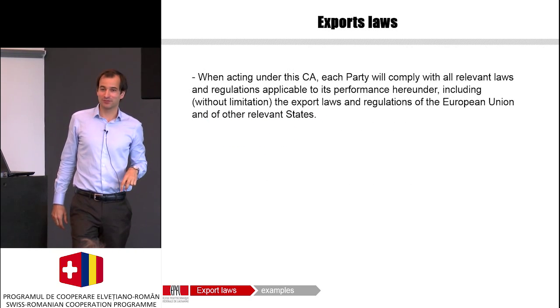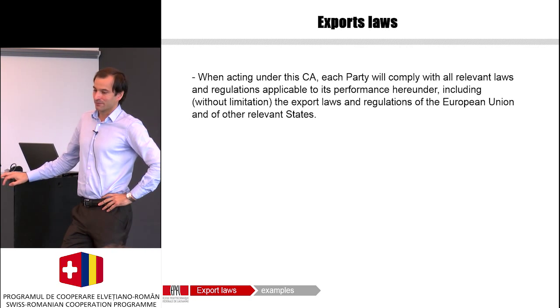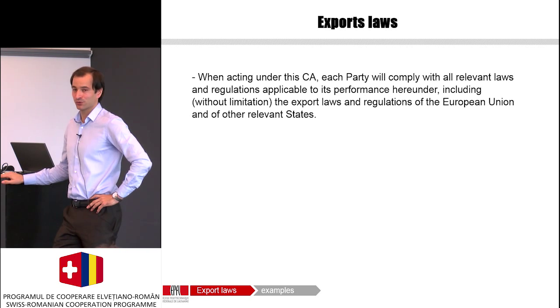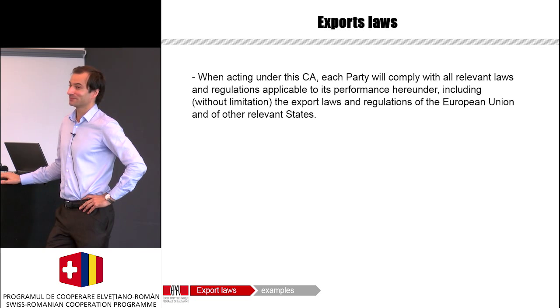Okay, export laws. You might say, oh, this sounds very boring, which pretty much is. But it is an issue. Export laws obviously means controlling exports from your country. When you're just under your own national rules, it's fine. The problem is, and this is from EPFL experience, when it's American export law. This is the problem. American export law is very pervasive. You find it in all big corporations.